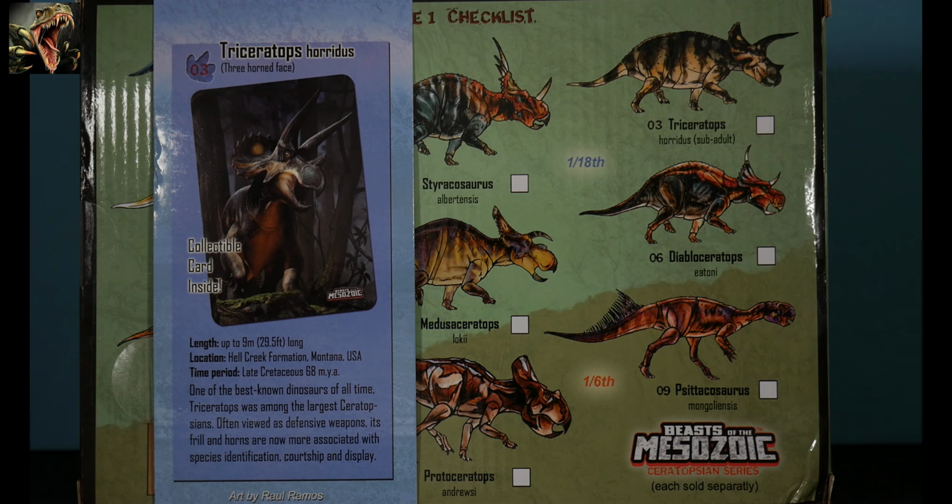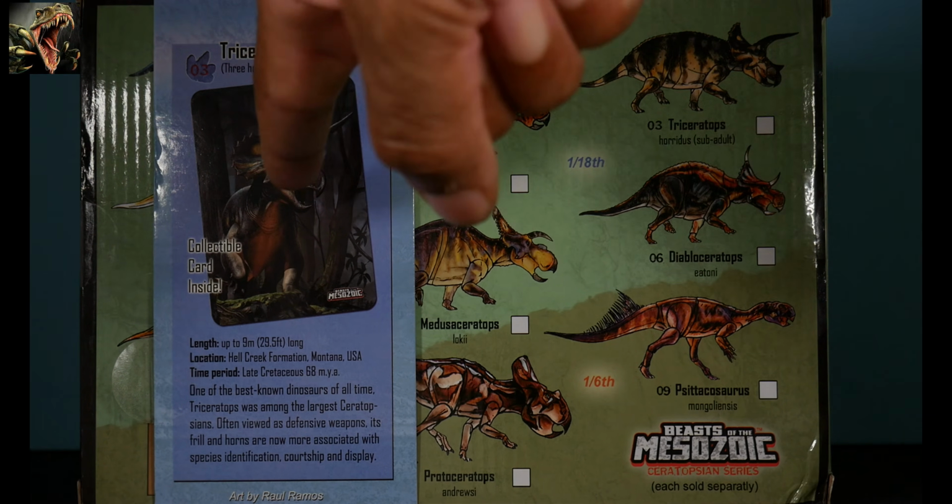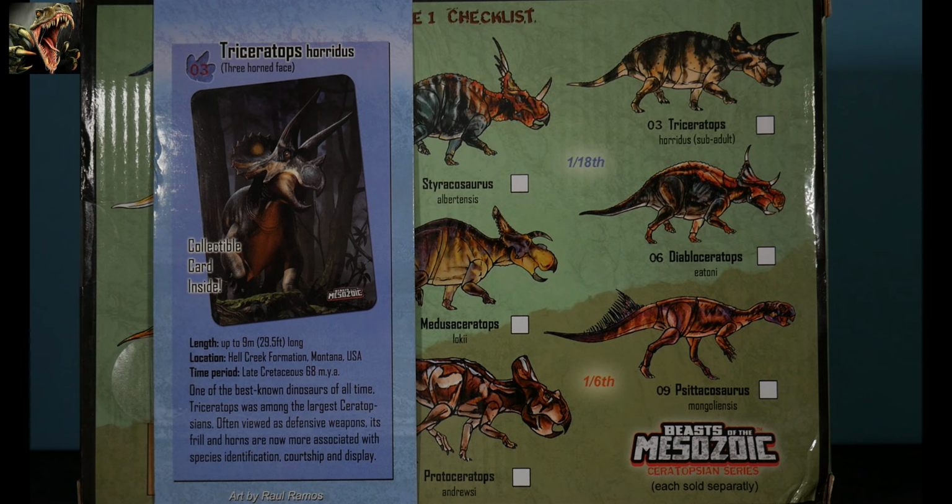Triceratops stands for a 3-horned face. It has a collectible card inside, which will have that same artwork there. A little bio or some info on Triceratops. The length of a Triceratops was up to 9 meters or 29.5 feet long, just rounded off to 30. Location, Hell Creek Formation in Montana, USA. The time period was the late Cretaceous, 68 million years ago, one of the last dinosaurs. One of the best known dinosaurs of all time, Triceratops was among the largest ceratopsians. Often viewed as defensive weapons, its frill and horns are now more associated with species identification, courtship, and display. But I'm quite sure when it lowered its head, it would mean big business for any Tyrannosaurus Rex that was even thinking about snacking on one.